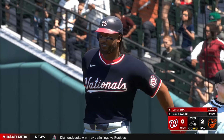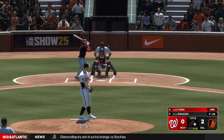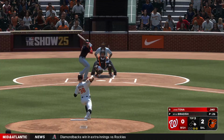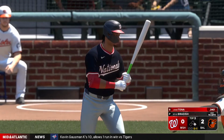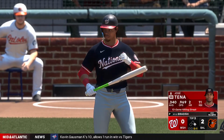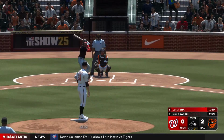Batting 8th, third baseman. Here's the third baseman, Jose Tena. Really strong hitting performance recently. Owns a 10-game hitting streak right now, and this is where it starts to get fun. Inside corner, and that's called a strike. Well, the offense has gotten going, and a pitcher wants to go out there, have a real quick inning, get those guys back into the dugout so those bats can stay hot.